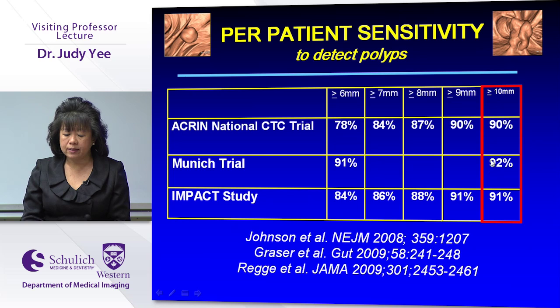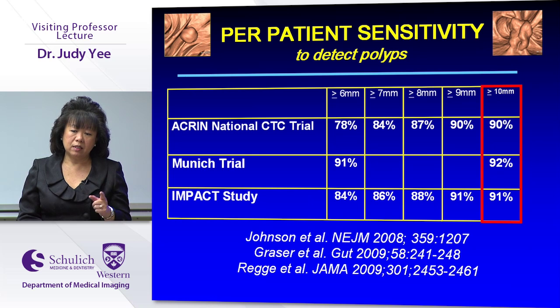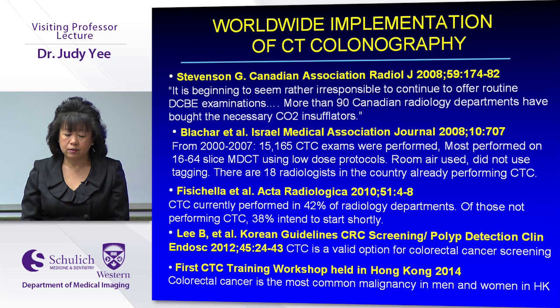Now, the sensitivity does decrease with decreasing polyp size, but you can say the same thing for colonoscopy, right? So as polyp size decreases, the sensitivity for the polyps on colonoscopy also decreases. And all of these studies were performed using colonoscopy as the reference standard. And I think that the clinically significant lesions are the 9, 10 millimeter lesions. So we certainly are doing extremely well for those lesions.